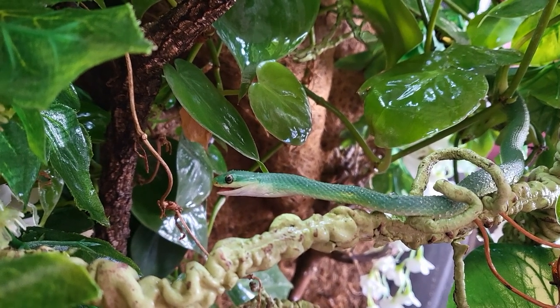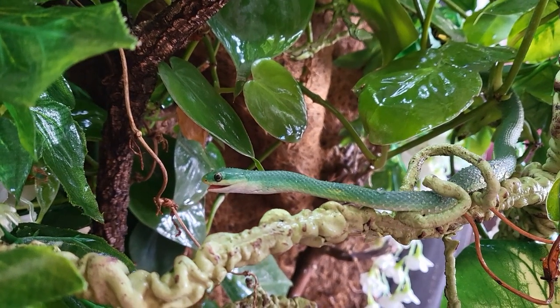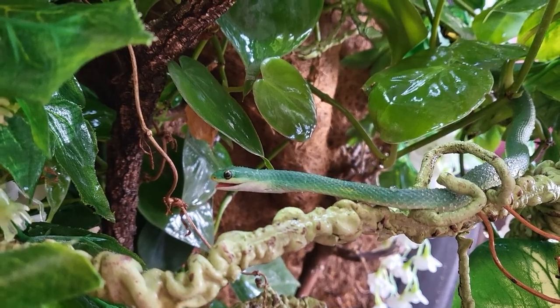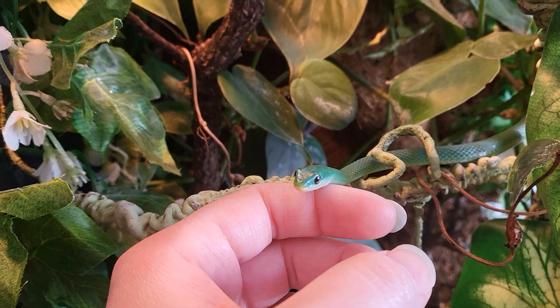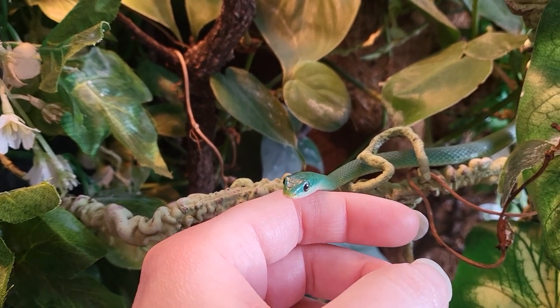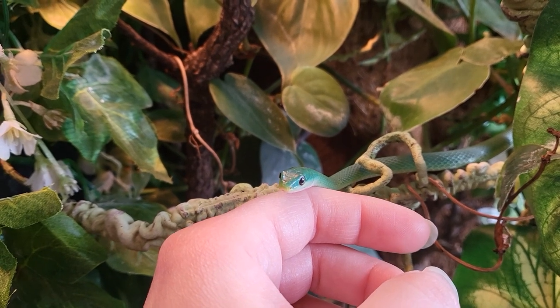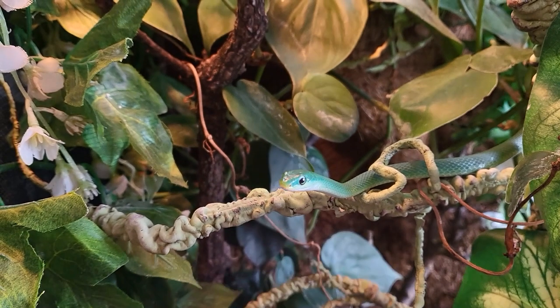And it's also just fun to interact with him because he's a cutie pie. I also dust those insects with vitamins and calcium once a week. Sometimes I just let the insects loose in the enclosure. Other times I give him food on the tongs. It just depends on what the food is and how he's feeling.